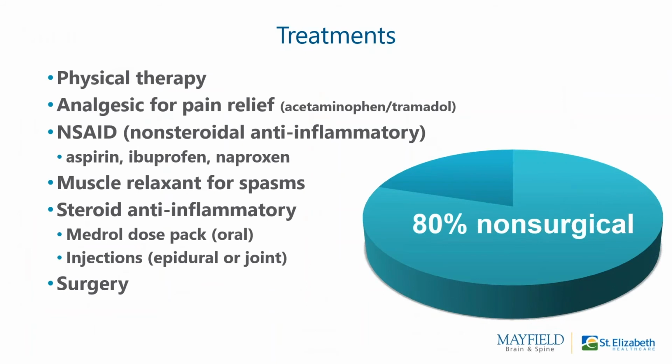In general, treatment options for back problems start with less invasive things like physical therapy, which can be quite helpful. In that realm can also be chiropractic care, yoga, home exercise therapy, things of that nature. Look at analgesics for pain relief. Traditionally, we're looking at things like acetaminophen, Tylenol, tramadol, occasionally for short usage, more significant narcotics, although the benefit for narcotics in long-term spine care is marginal.